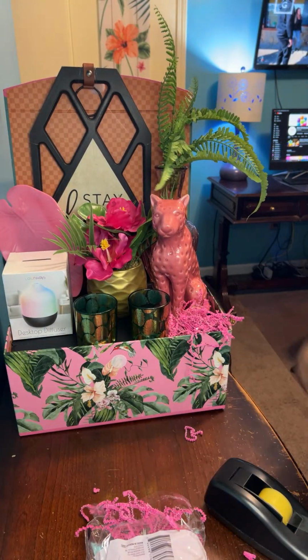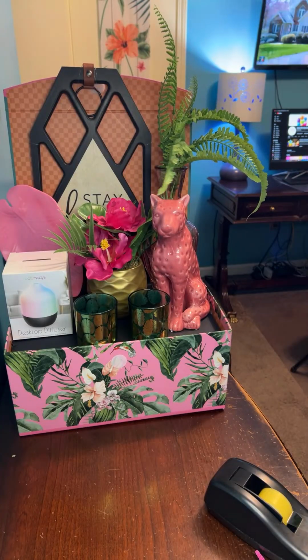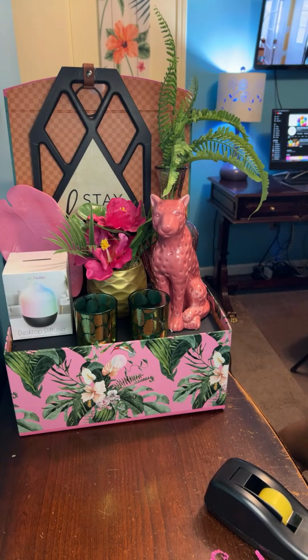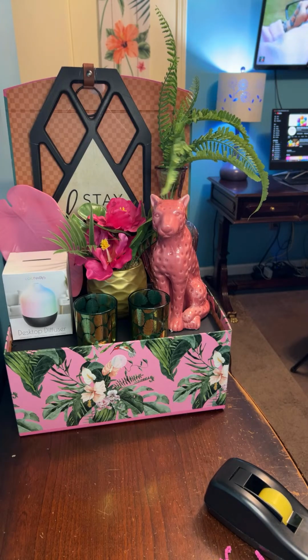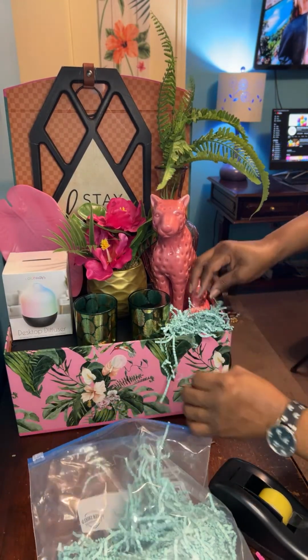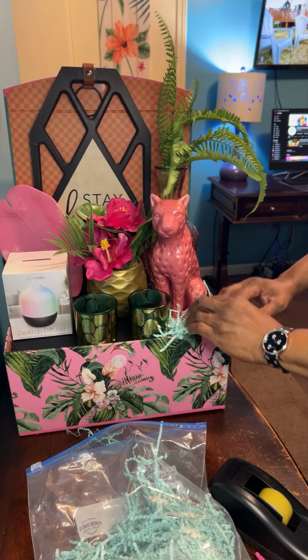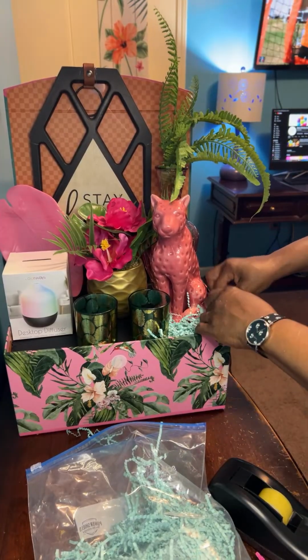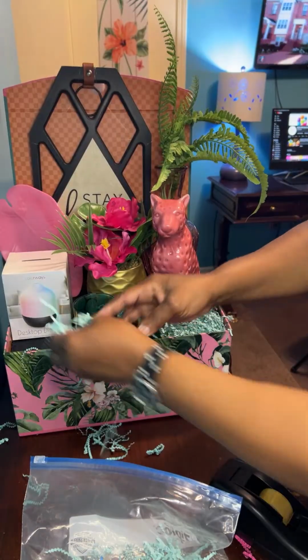I really don't like this color. Let me try something else. I wouldn't mind a soft pink. Let me see what colors I got. I got some options here. Yellow. Like that. This is kind of odd. Let me get my fan. My fan is giving me trouble. I don't want to do pink. I got enough pink going on. See what I can do here.